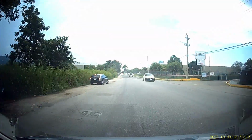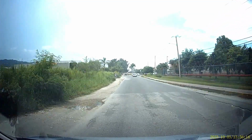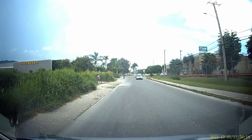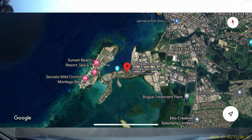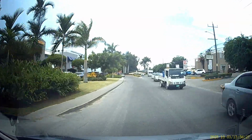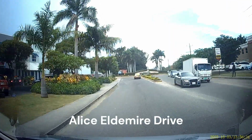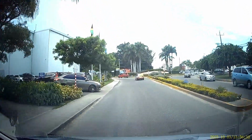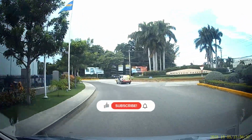Brownbossjatours. Yes, people. So today we'll be touring the beautiful peninsula here in Montego Bay that is surrounded by the turquoise Caribbean Sea as depicted on the map on your screen. So yes, people, a really beautiful and natural peninsula, attached here to Montego Bay. So come with me, people, while we tour this area.